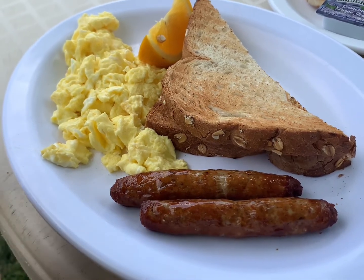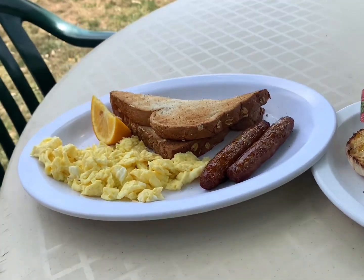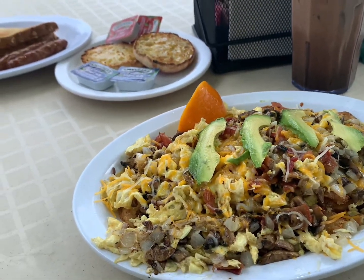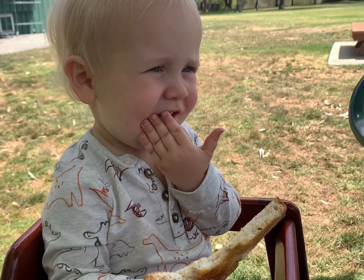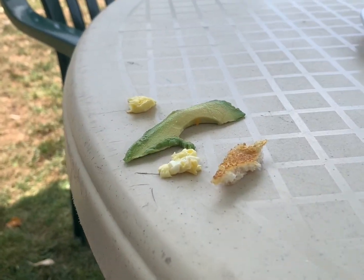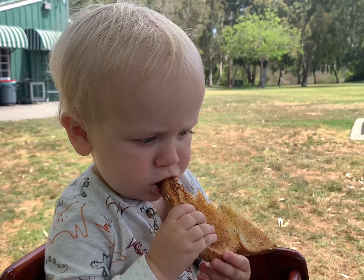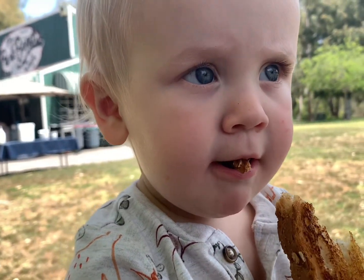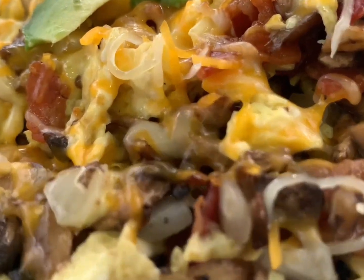Here's Johnny's. It's his scrambled eggs, his sweet toast, and his sausage that we have to cut up into little bites. It looks delicious. He says, amen. Is it good? He's got the toast. This is what I do. I kind of put pieces on there. I need to figure out a better way to do that. But if I give him the plate, he will throw it on the ground. How is it? Now let's dig in.